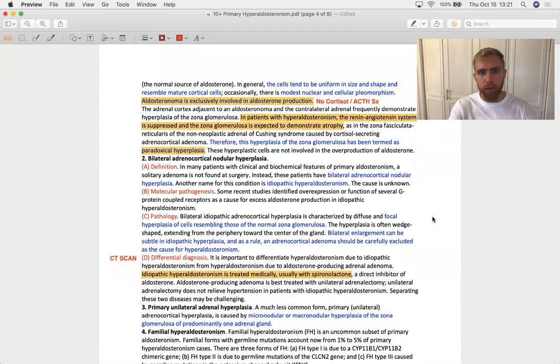The zona glomerulosa is expected to atrophy. Understand that's because there's no angiotensin 2 to tell the glomerulosa, hey, you need to do something. And there's no angiotensin 2 because your blood pressure is high because you have a tumor that's making aldosterone. So with the lack of growth factor stimulation, the glomerulosa just goes away, kind of. So we call that paradoxical hyperplasia. And if I were going to ask you a question, I'd ask something about that just to see, did you skim the Spark Notes or did you read this SDL?